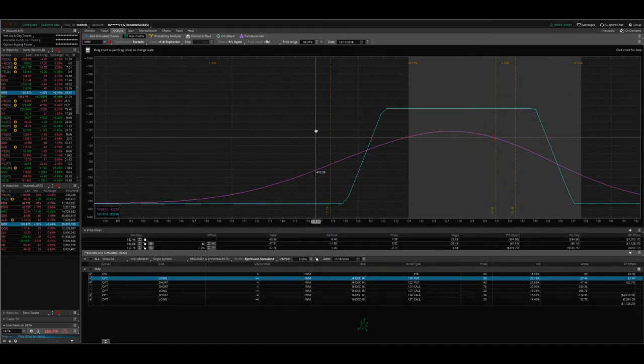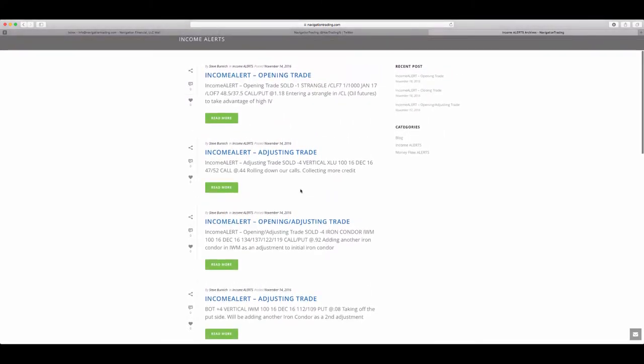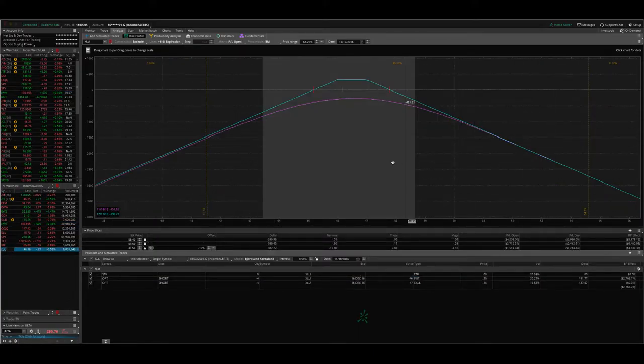However, that's the other reason we initiate this additional iron condor: to collect more credit and get back some of that loss. We've got a lot of time left in the December contract, so it's not unforeseeable that we make a move down and make money on this second adjustment iron condor and the initial one that we put on too. So we'll just be patient and wait to see what happens there.